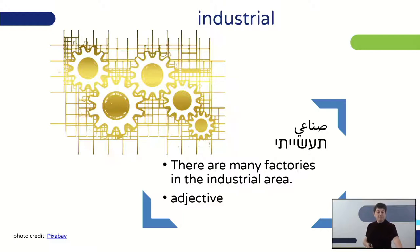Here's a sample sentence. There are many factories in the industrial area. In fact, the fact that the factories are there makes the area industrial. So the city planners say, this will be the area of industry, and they label it as the industrial area. That's how you use the adjective to describe the area.